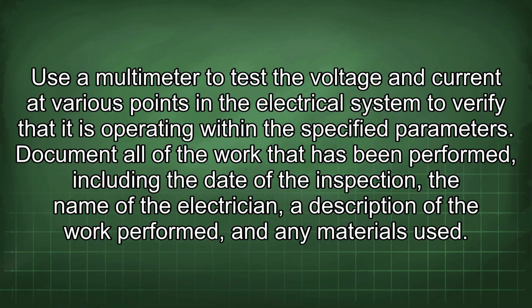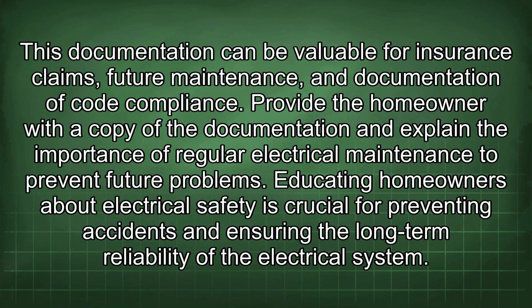Document all of the work that has been performed, including the date of the inspection, the name of the electrician, a description of the work performed, and any materials used. This documentation can be valuable for insurance claims, future maintenance, and documentation of code compliance. Provide the homeowner with a copy of the documentation and explain the importance of regular electrical maintenance to prevent future problems. Educating homeowners about electrical safety is crucial for preventing accidents and ensuring the long-term reliability of the electrical system.